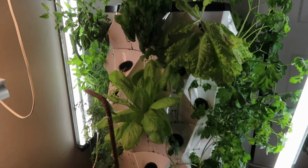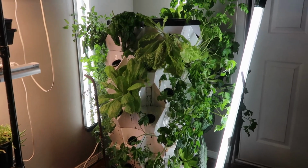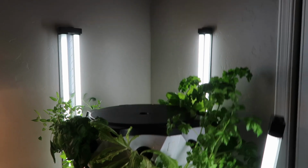So I've been getting a few questions about whether or not I'm going to be keeping this hydroponics tower going over the summer. And for now, the answer is most likely not. So this grow tower has 48 holes for plants, and it also covers the backside over there. Let me show you guys.